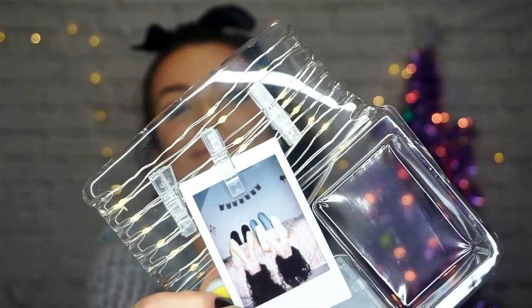Okay, wait, I think this is so cool. They're light strings with like clips that you can attach pictures to them. Now I can put my Polaroids on here. I love it. And then I got this huge bag of like cute samples. So we've got foundation, powder, mascara, eye primer, a ton of hair products. What is this? Sunscreen, a beauty blender. I thought that was so cool and I'm so happy I got it. I can't wait to try all these things out.